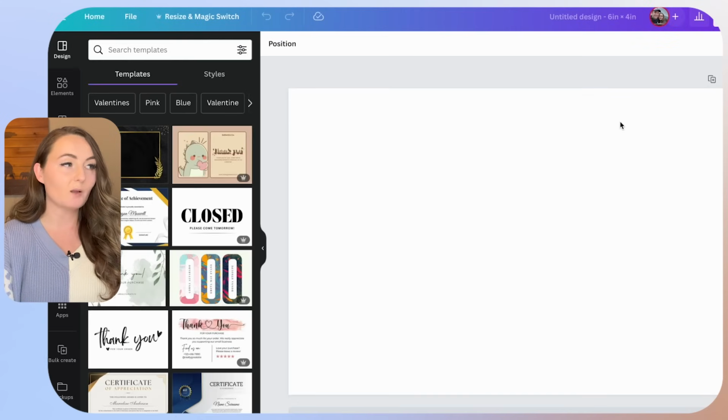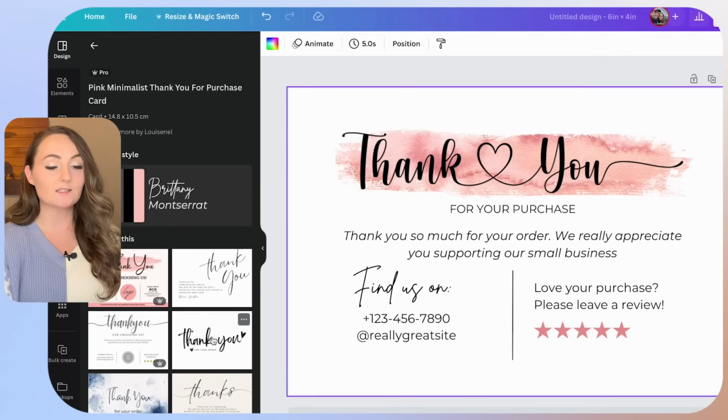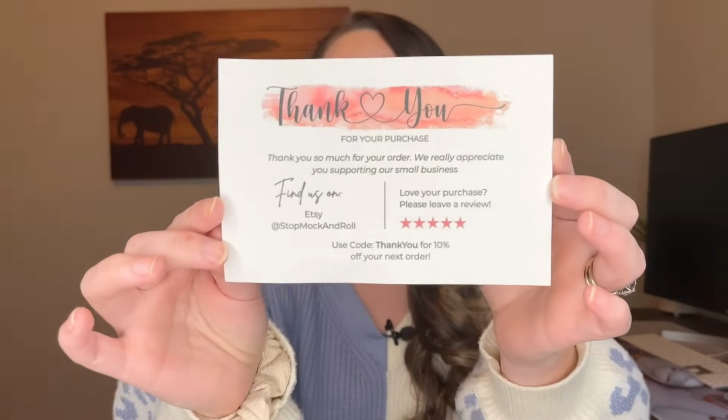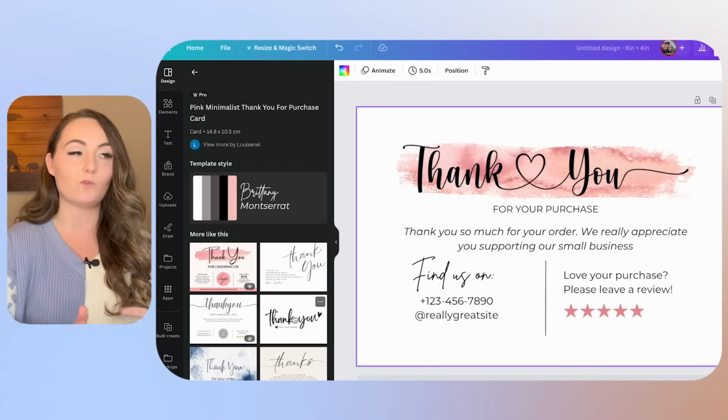Now, the best part about Canva is that they have tons of templates for you to choose from. For instance, I've used this template before for other video examples, and I do have the example of it right here of what the actual card that your customer will receive looks like. So really cute, really nice. You can get a good idea of what this looks like, but we want to be including something like a QR code because that can be a great way to get them over to your shop.